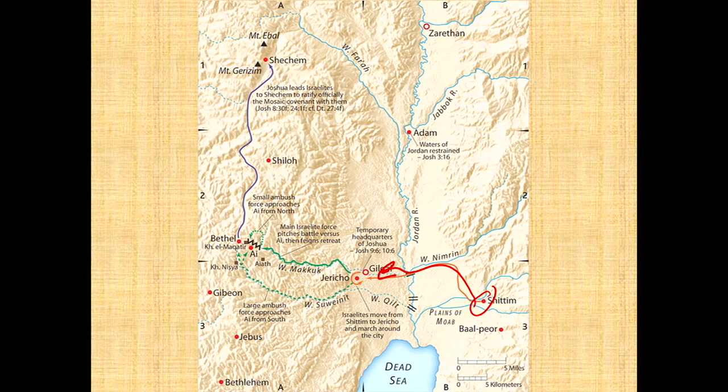Now, I worked for 6 years at that site of Shittim, excavating there. So, I've seen it from both sides. I worked in Jordan, looking at the conquest and excavating a conquest site. Now, for many years in Israel, looking across to the other side. And it's given me, I think, a unique perspective.